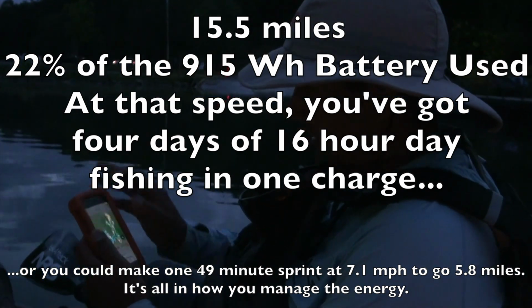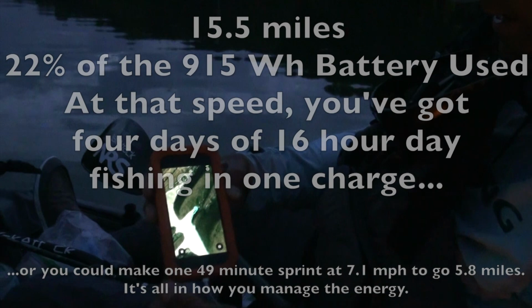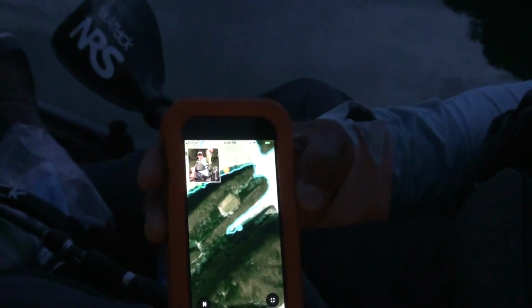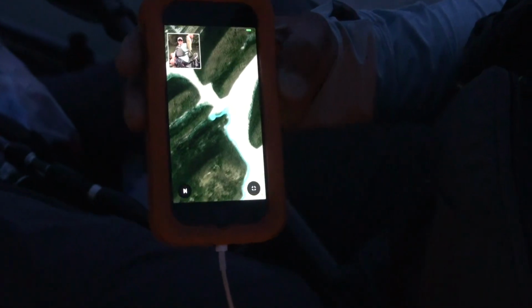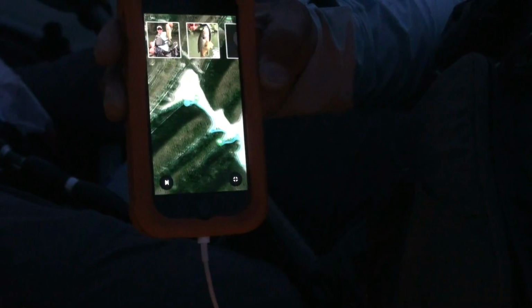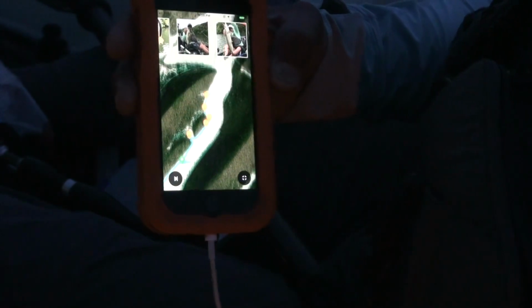Let's go ahead and hit play on this. I think it's funny how the satellite imagery is of when this lake was frozen. So saw some good ones in that first set of coves, and we definitely saw a lot of the lake for sure.